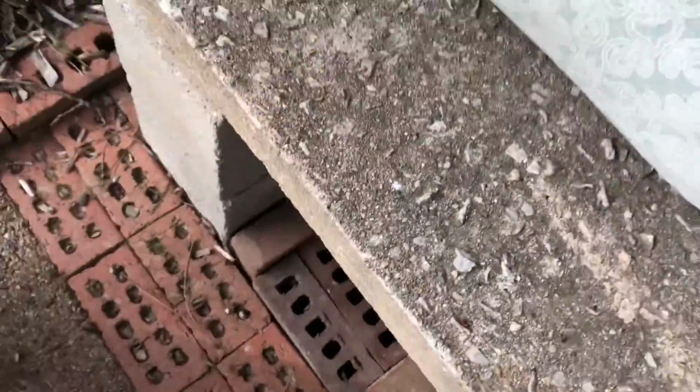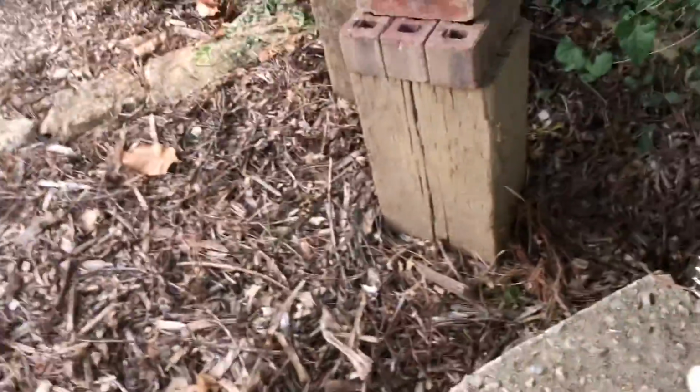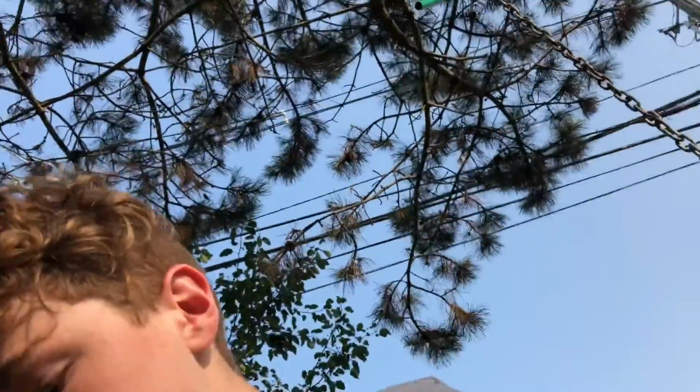There's all this mulch on my bench. I don't know how. I got all this stuff on my bench, but I think that's going to wrap it up for this. I know it's kind of short, but there's not really that much more to film. But we filmed all that stuff, which I think was cool.